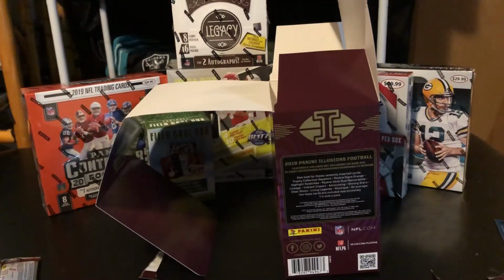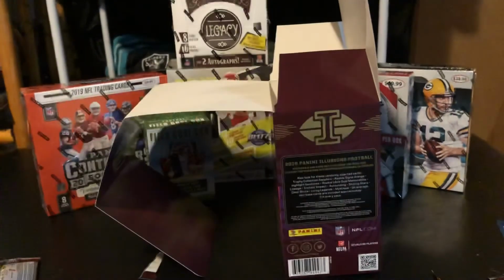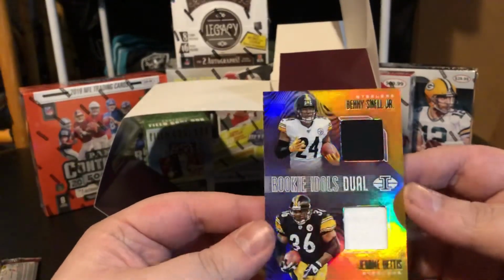So, yeah, not bad. We did get the very nice Miles Gaskin, not Mike Gesicki, Miles Gaskin. And then this very cool relic patch right here, dual patch. I'm not sure what you call this exactly, but Jerome Bettis and Benny Snell Jr.